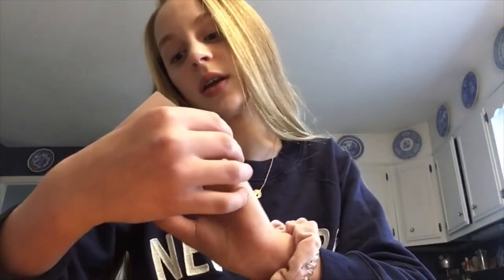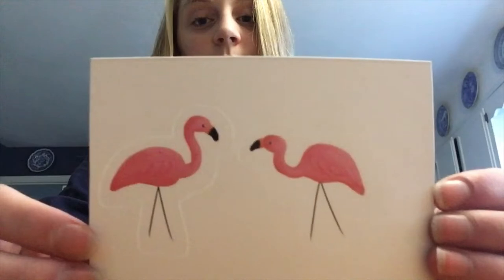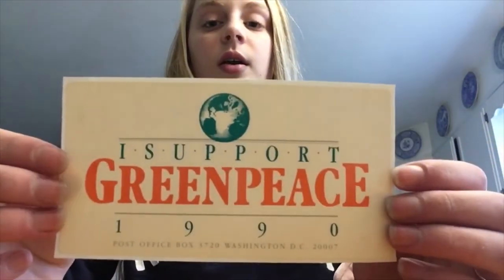We've got this one that says Dunder Mifflin, which if you don't watch The Office, then, my God, what are you doing? This is a Lululemon sticker that's got roses on the back, kind of. I think it's kind of funny. This one is a really cute one. It's an E for Emelia. And then this one is also super cute. It's these two flamingos. That's so adorable. This one is also from my mom. It's about, I support Greenpeace 1990. Okay.